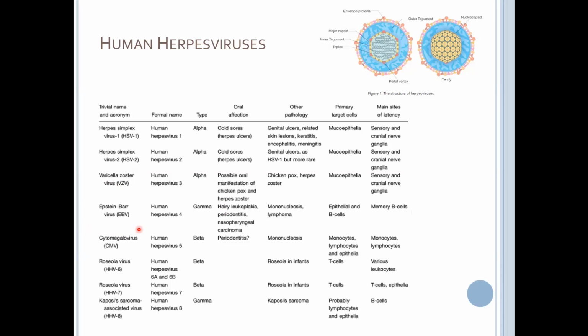EBV, which is mono, HHV4, it's a gamma herpes virus, and somebody here is working on gamma herpes viruses, which also includes Kaposi sarcoma, which is HHV8, also a gamma herpes virus. EBV, lots of people have. KSHV, not that many people have, or fewer people have, but it's also not looked at that much. It's more easily controlled by your immune system, and where it really becomes a problem is in people that are immune compromised. And so it was one of the things that alerted epidemiologists to the rise of HIV, because people with KSHV started developing tumors after their CD4s were depleted.